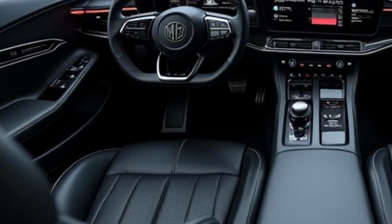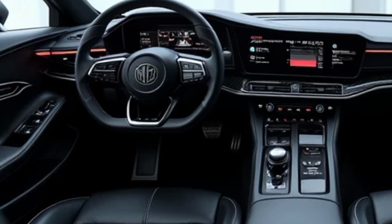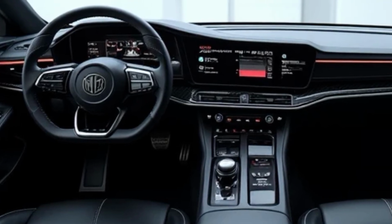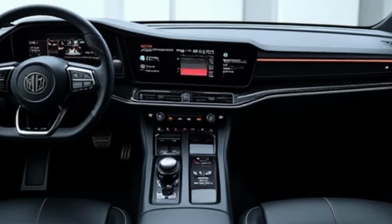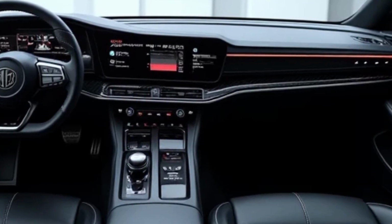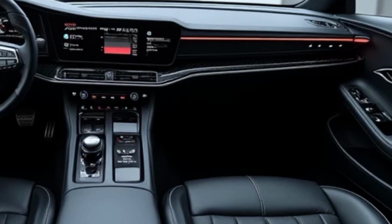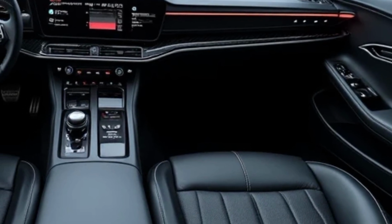Step inside and you're greeted by a futuristic cabin packed with cutting-edge technology. The driver-centric cockpit features a wraparound digital display, seamlessly integrating the instrument cluster and infotainment system. The yoke-style steering wheel gives it a high-tech, race-inspired feel. The premium materials, including leather and alcantara, add to the luxurious experience.